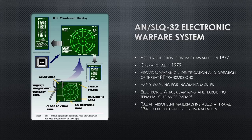And here is the secretive SLQ-32 electronic warfare system. I was fortunate enough to get this training slide that had an example of what the R-17 window, or the operator display, would look like in certain modes. This is in the threat engagement summary mode. This first became operational in 1979. It had like 2 years of development, pretty quick.